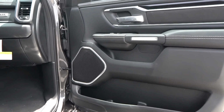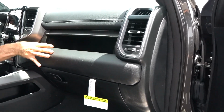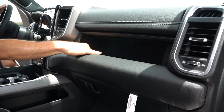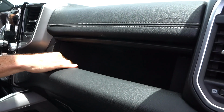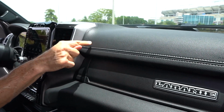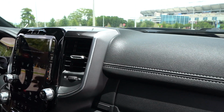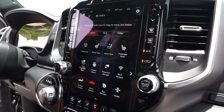Now, when we get to the dash, I love the badging, the Laramie badging. We have nice compartment here. It is felt lined, so think about it. If somebody's trying to steal your family's china, you could put it in here and it's not gonna get scratched up. Close it up, nice and clean. The stitch work, soft touch material. This is really where Ram wins so many other truck owners over to the brand.